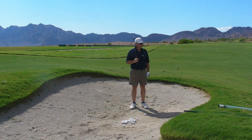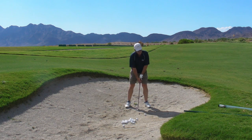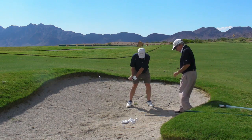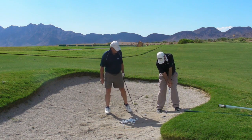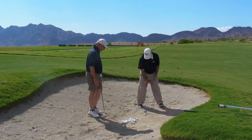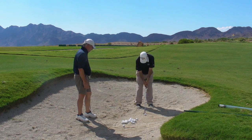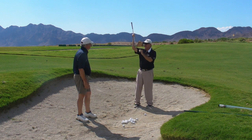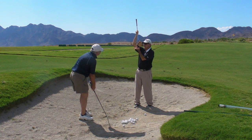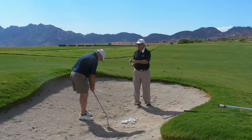To have a fairly wide stance, we want to have a low rear, and we definitely want to have a wide open face. Now, for a wide open face, I don't get my normal grip and simply twist my hands. I get the club twisted and then grip it. And when I mean wide open, I mean literally almost facing the sky. So we're not just talking about a little bit. I want you to feel like you're setting this bounce, this part of your club, on the sand. There you go. That is the part of the club we want to go through the sand.